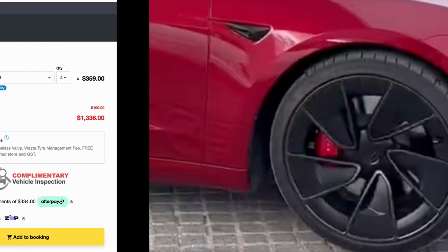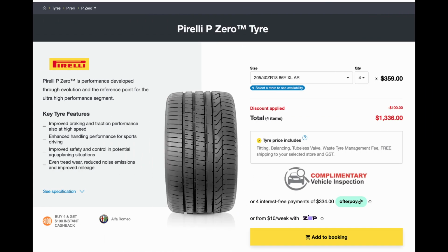What does that really mean? These are the tyres that you would see on other high-performance cars like Ferraris, Maseratis, and Audis. They're great in both dry and wet conditions, which results in an increase in handling and braking. But they've also been designed to reduce noise, which we know is really important in the Tesla because it's already such a quiet car. Any noise is really noticeable.